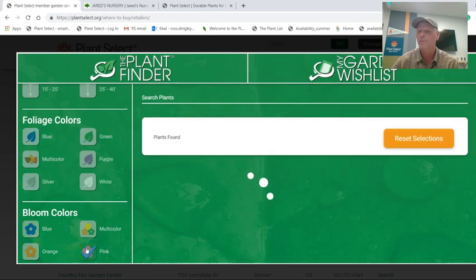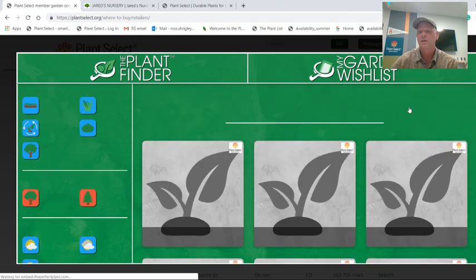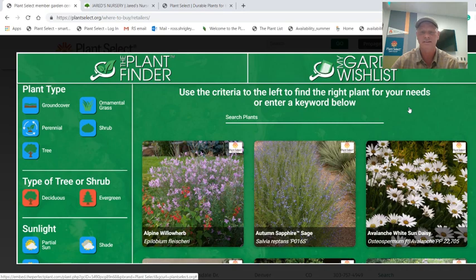Maybe I want to search pink flowers. So we have here the Granita Raspberry, or we have Mesa Verde ice plant, or we have the wine cups that are all pink and ground covers. To go back to the full list, hit reset selections.